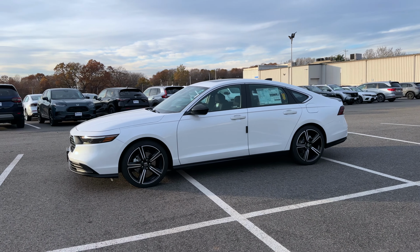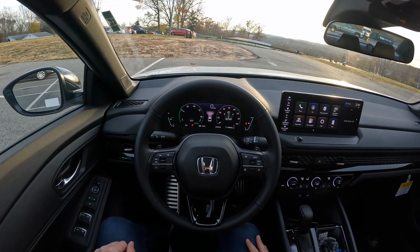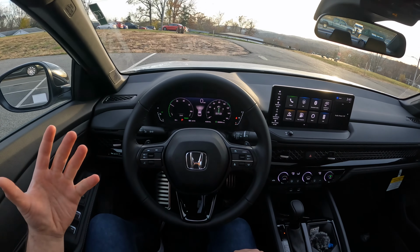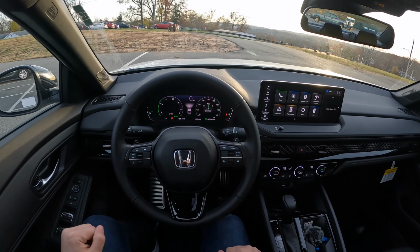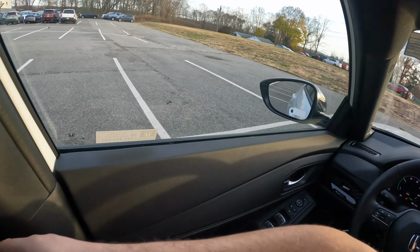And just like that, this Honda Accord is on. So as I said guys, there's 4 trims you could choose from on the hybrid engine. And then of course there is the 1.5 turbocharged 4-cylinder engine. I'm not exactly sure how many trims, but there's a few trims you could choose on the 1.5 turbocharged 4-cylinder engine. So let's go ahead and take this Accord on a drive and see how it does.